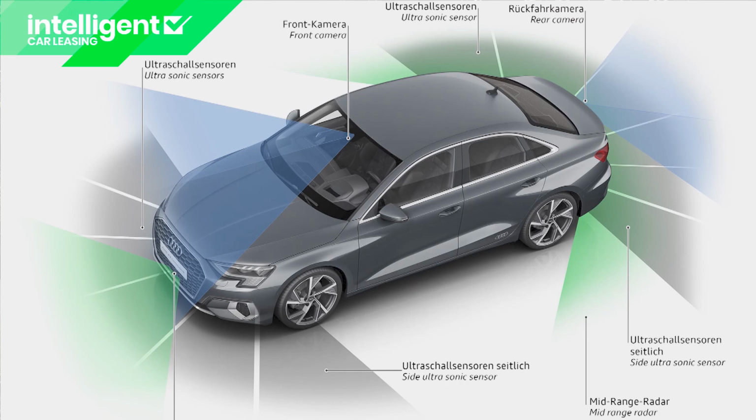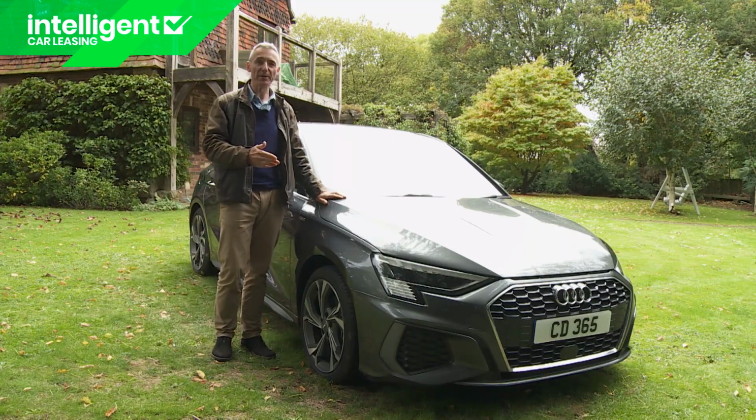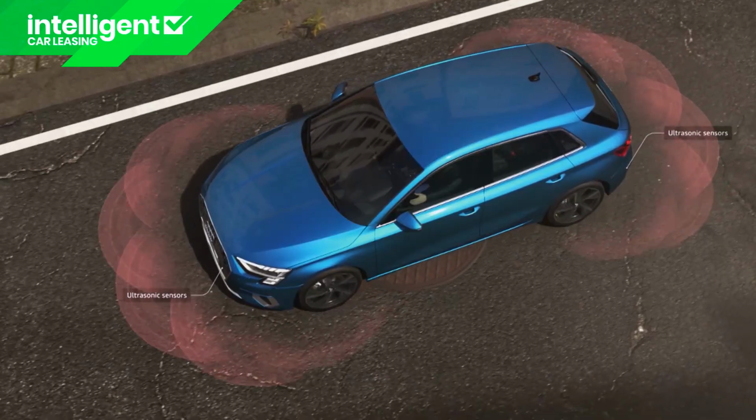So what can all of this deliver? Well, let's dive in and tell you. You'd expect an up-to-the-minute compact premium model to deliver an advanced autonomous braking system, and of course this A3 does. Audi calls its setup Pre-Sense Front.